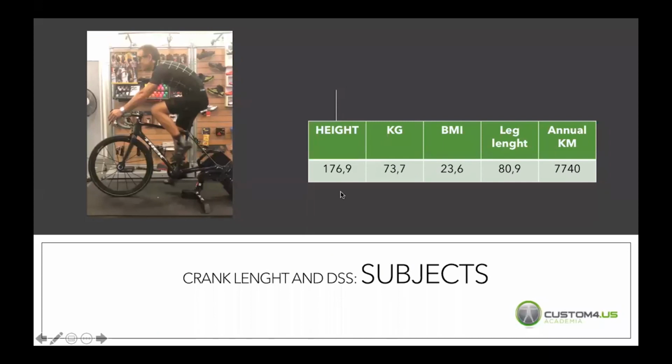Our riders were around 177.8 centimeters, 73.7 kilograms, body mass index of 23.46, so they were more or less fit, not especially in bad shape. The leg length was 80.9 centimeters, and the median amount of kilometers per year was 7,700 more or less. Those are the descriptions of our riders.